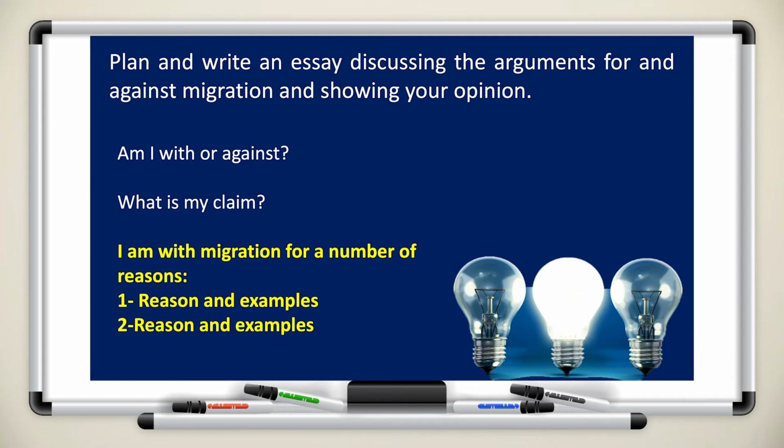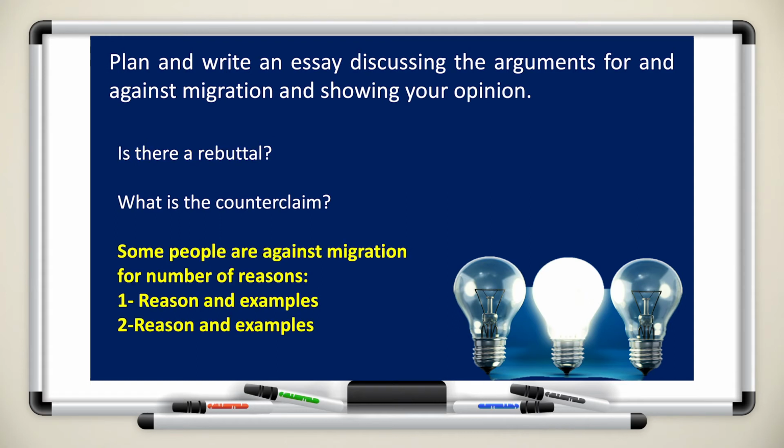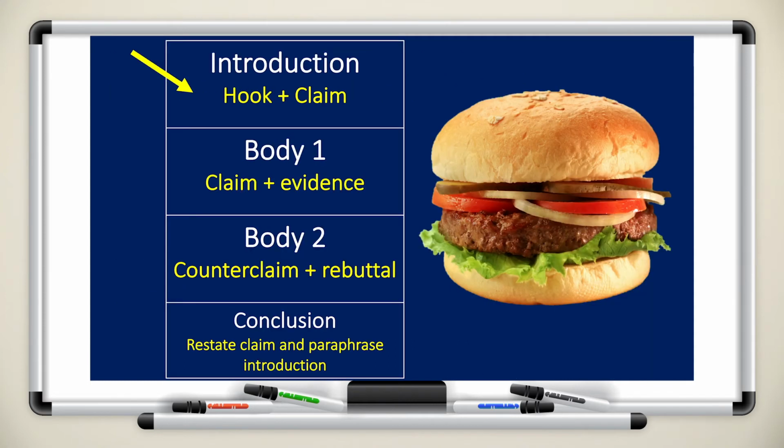And then you think about, now we're done with body 1, we'll move on to body 2, and you think about the counterclaim. What's the counterclaim? Is there a rebuttal? What do I mean by a rebuttal? For example, if I tell you migration is good, you have to find another opinion that shows the opposite of that. But I have to provide a reason. Let's use burgers. If I say burgers make you fat, or burgers make you gain weight, I think burgers make you gain weight. This is a topic.